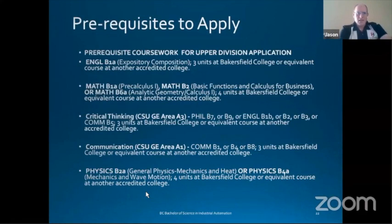Okay, prerequisites. There is prerequisite coursework that you must satisfy. So you've got to have the expository composition, the transfer level English class. You have to pass that. We have a math requirement, at least pre-calculus 1 or higher. So if you've taken a calculus class, your math requirement will be satisfied. Critical thinking requirements, you've got a number of options for that here at BC. Communication, this could be public speaking or a small group, which means team communications. So you have options for that.